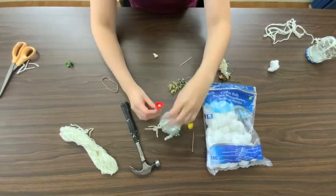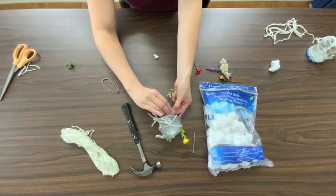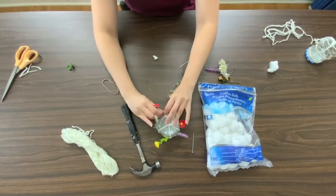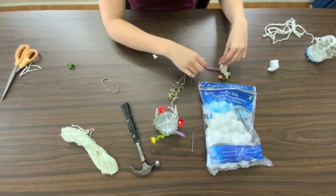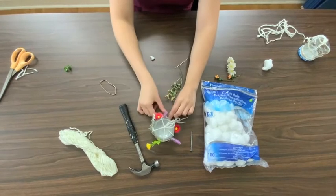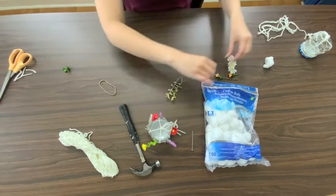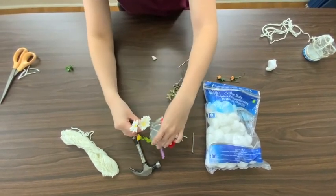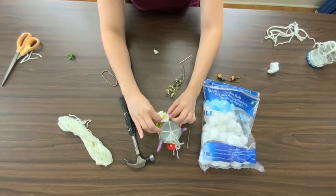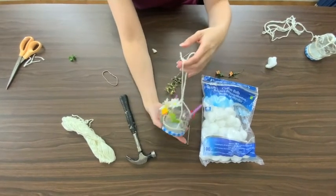Add some red. Maybe some red over here. I think a little bit more purple might be nice. Definitely slippery on the table. And I think I'll add some white flowers. And there you have it.